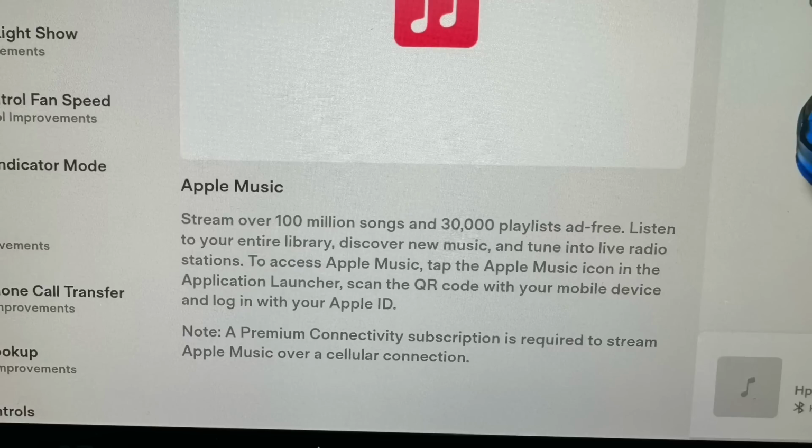Number 1. Let's have a look what it says. Stream over 100 million songs and 30,000 playlists, ad-free, listen to your entire library, discover new music, and tune into live radio stations. To access Apple Music, tap the Apple Music icon in the application launcher, scan the QR code with your mobile device and log in with your Apple ID. Note, you will need premium connectivity for this, so that is what you need.